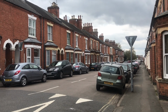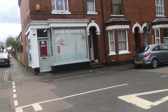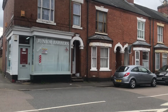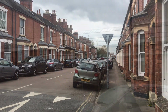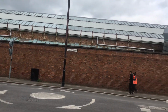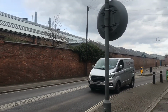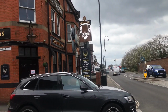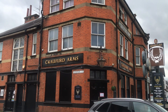With the railway coming to Wolverton, creating hundreds of jobs, as we said before, hundreds of terraced houses were built. And there's street upon street of them. Part of the railway heritage here, still left, these engine sheds. On the corner we have one of the great railway clubs, the Crawford Arms. Spelt a bit unusual, isn't it?